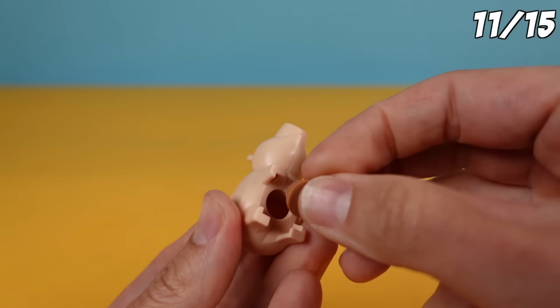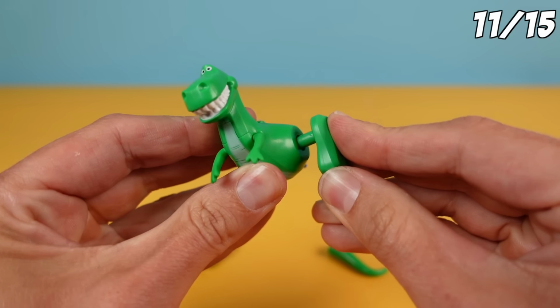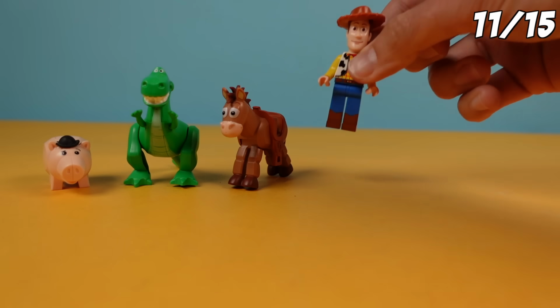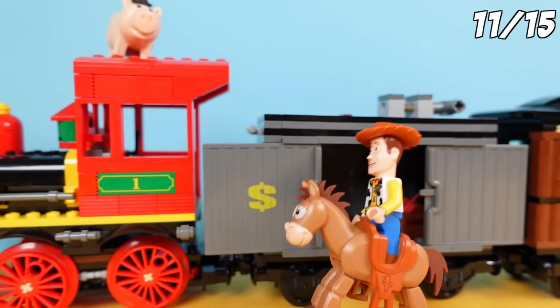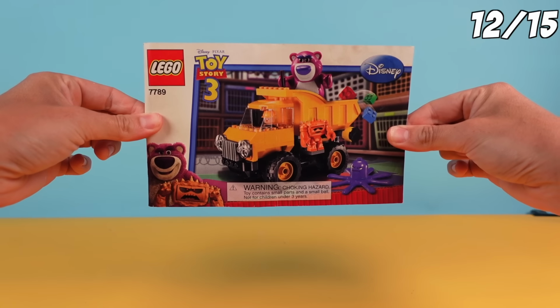This set includes Ham, but when you add this bowler hat, he becomes Dr. Porkchop. Then we have Rex here, who has 2 legs, a tail, and these tiny little arms. Then we have Bullseye, Woody, Jesse, and Buzz. But these guys have bigger problems than a runaway train, because this next set is Lotso's dump truck.